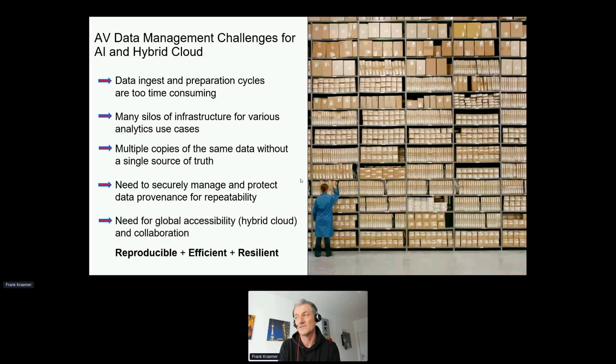These silos can be on cloud, on-prem, or any mix. We see multiple copies of the same data without a single source of truth, and data gets bigger and bigger. So 300 to 500 petabytes of data is typically the play that we see here. And as we all know, it's expensive. So what we're looking for is to be reproducible, to be efficient, and to be resilient, and this also over a long period of time, because these cars are on the road probably for the next 15 to 20 years.